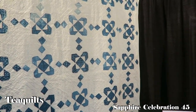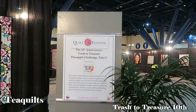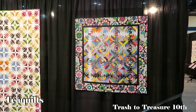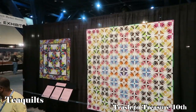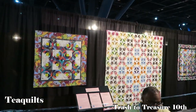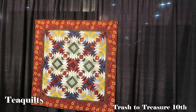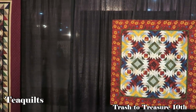Okay, so I'm going to come back at the Trash to Treasures exhibit. So here we are at the 10th anniversary of the Trash to Treasures Pineapple Challenge with Galen Fitzgerald. So I just thought I'd show you some of these quilts. These are not all made by her in this exhibit, but I think these in the front are. To go down and see who these are made by.